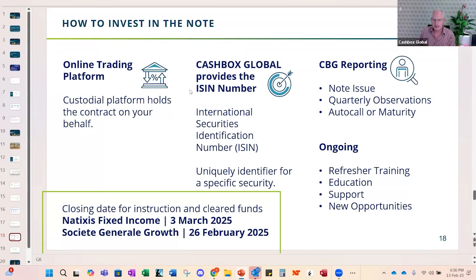We'll then issue you with the ISIN number. This is the International Securities Identification Number, and this gets you straight into the product. There will be a different one for either product, and there'll be a different one in the fixed income between pound and dollar. So there are 3 if you need.